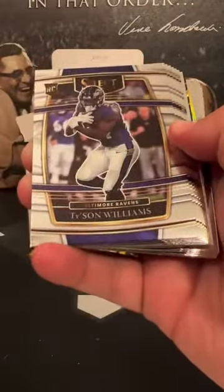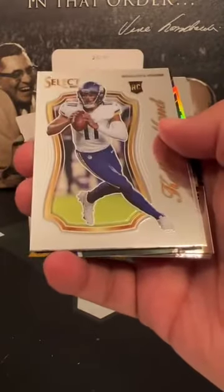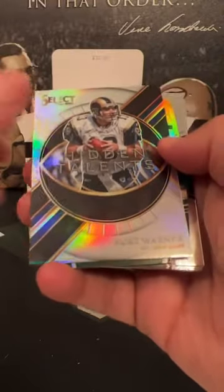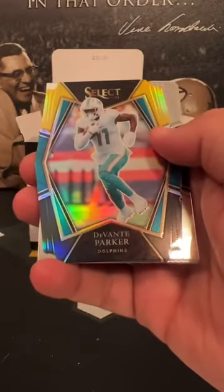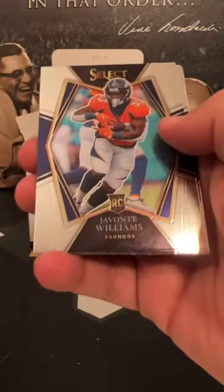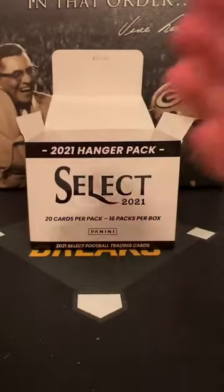Herbie base, Romo, Tyson Williams, Javonte base, David Johnson, Des Fitzpatrick, Juju, Slater, and a Fehoko die cut silver. Kellen Mond, silver hidden talents, Kurt Warner, Michael Carter die cut, Miles Sanders, and a Devontae Parker, and an Ian Book. Javonte Premier, Brandon Cooks, Fitzpatrick, Big Ben, A.J. Brown.